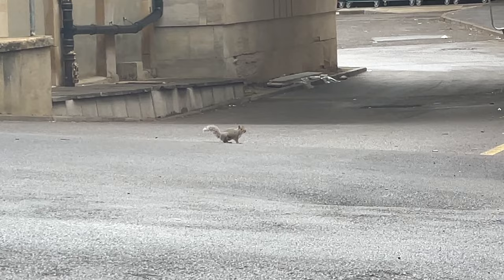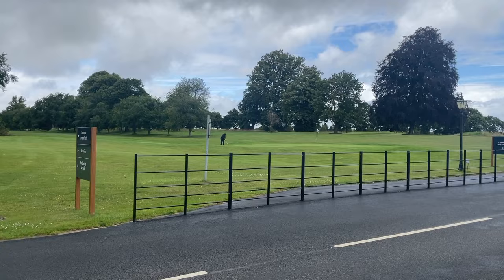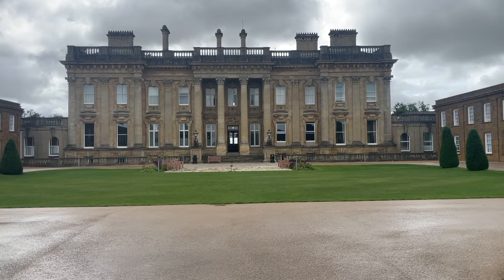Of course, if you like golf, this hotel is also a golf course. And here we are, back at the front of the hotel. Really is grand, isn't it? It's over 300 years old, this part of the building.